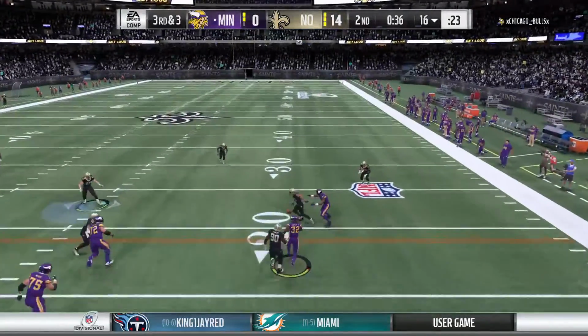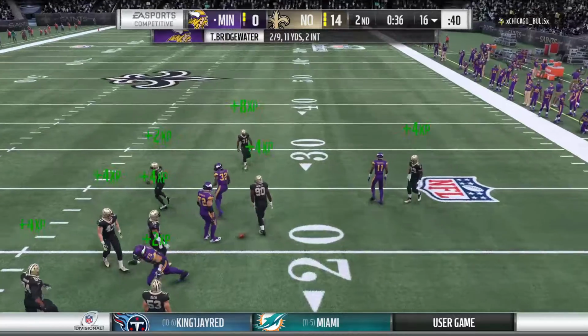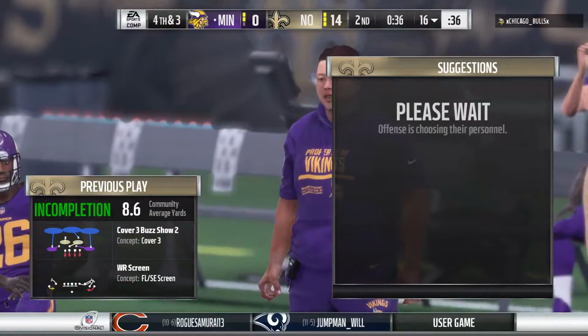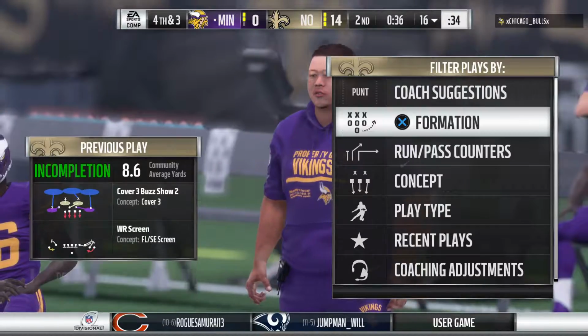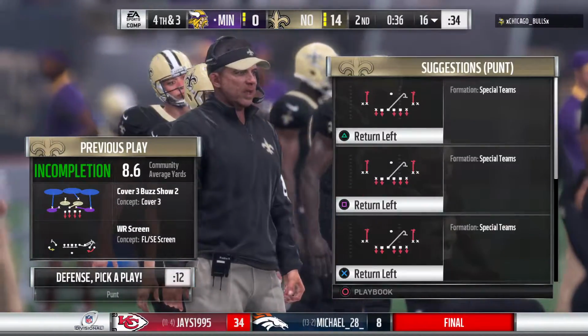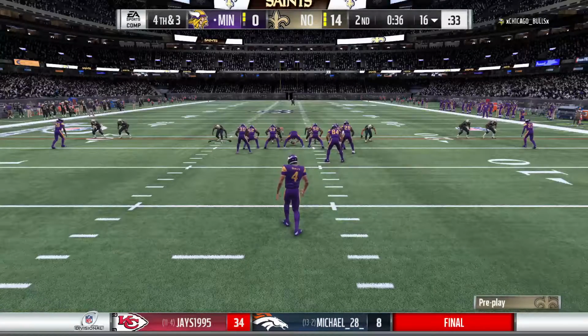3rd and short yardage, Bridgewater. And this is going to be incomplete. I tell you, Brandon, this defense is playing with some confidence. Haven't allowed a point yet. Flying to the football. I'm telling you, it's almost 11 to the ball on every snap. Another nice job there to force an incompletion.